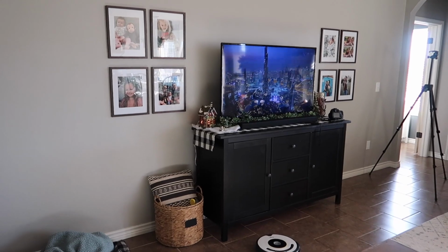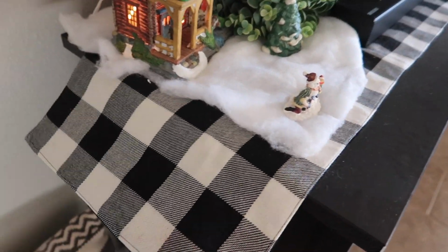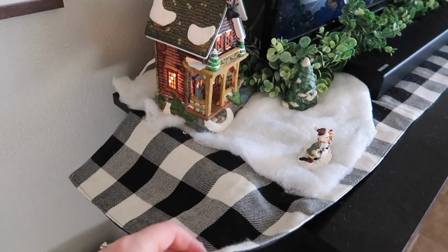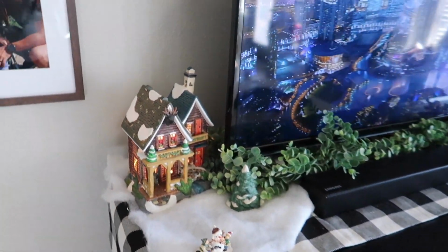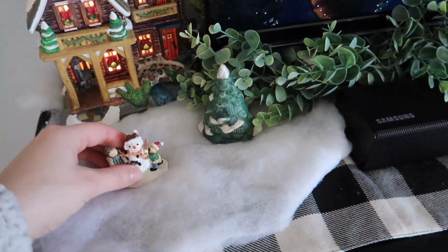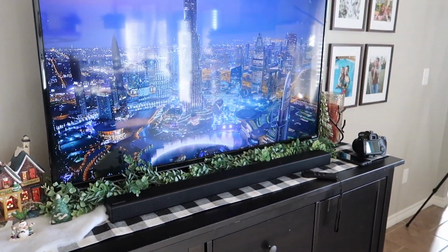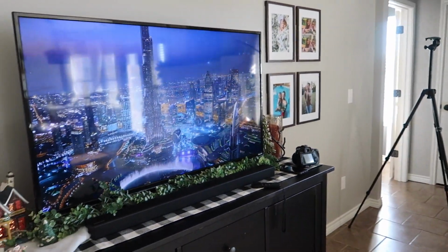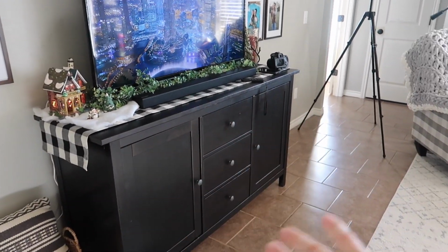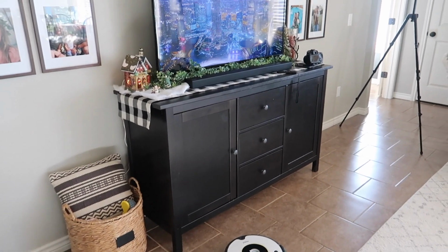The table runner, which is just a plaid table runner. I want to say this one is either from Kirkland's or it's from Hobby Lobby a couple years ago. I have my Christmas houses, which were hand-me-down, and all the little pieces that go with it. And garlands from Hobby Lobby. Most of the things are from Hobby Lobby. This thing, which is a total hot mess right now, it's got fingerprints all over it, it is from IKEA.